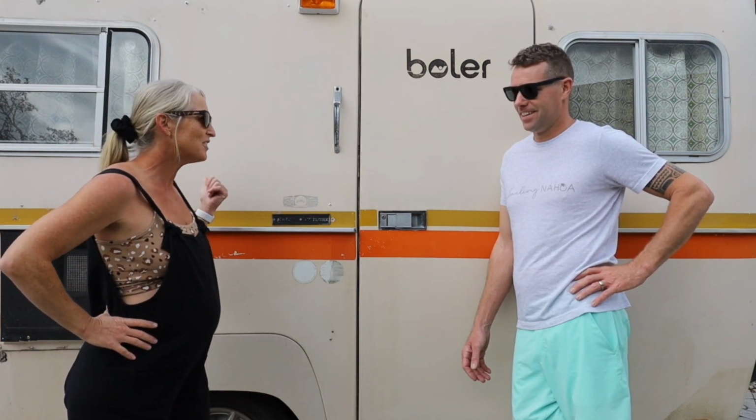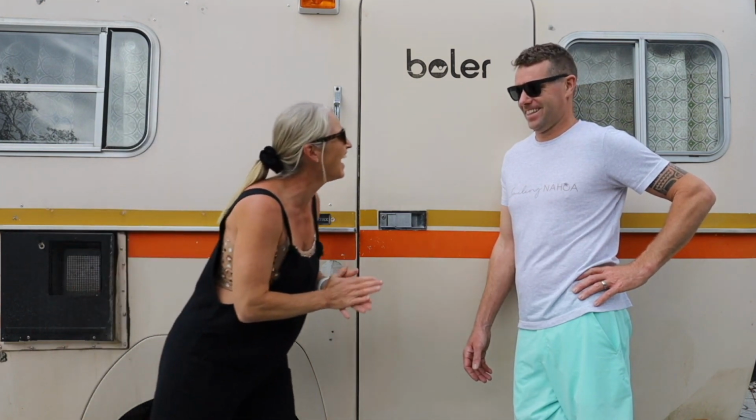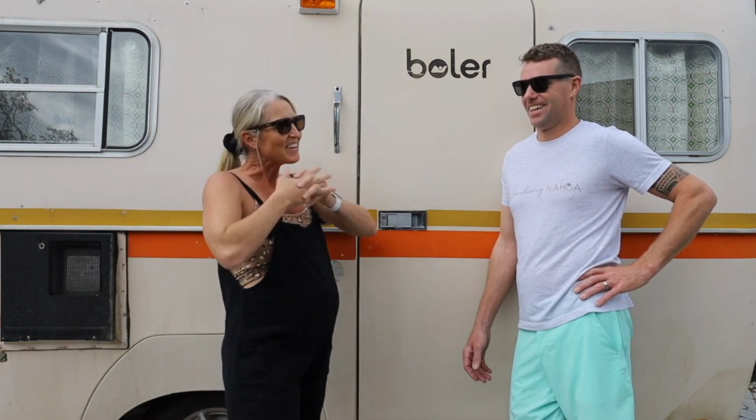You mean why do we have such an ugly old trailer? Yeah. Because we love ugly old things. The bowler is a famous egg on wheels. Did you know? It all kind of was based off of the design of a septic tank.